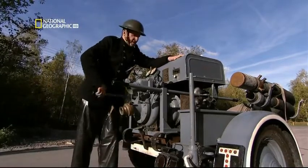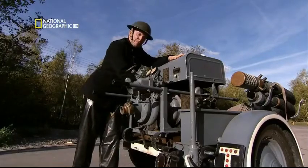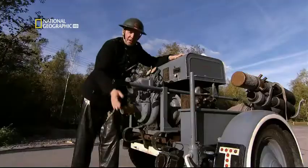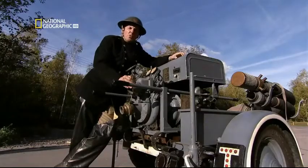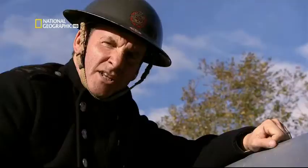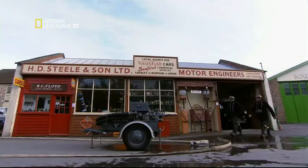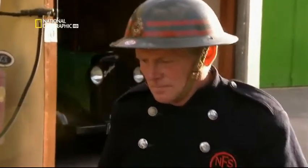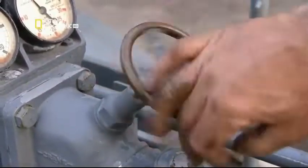Fundamentally, this machine consists of an 8-horsepower car engine in here, driving a pump here. You attach your supply hose here, and your delivery hose here, and you could expect to squirt out roughly 250 gallons per minute. Simple and easy to use, or so they say. Barry Lambeth from West Sussex Fire Service is going to give me some hands-on training as an AFS volunteer.